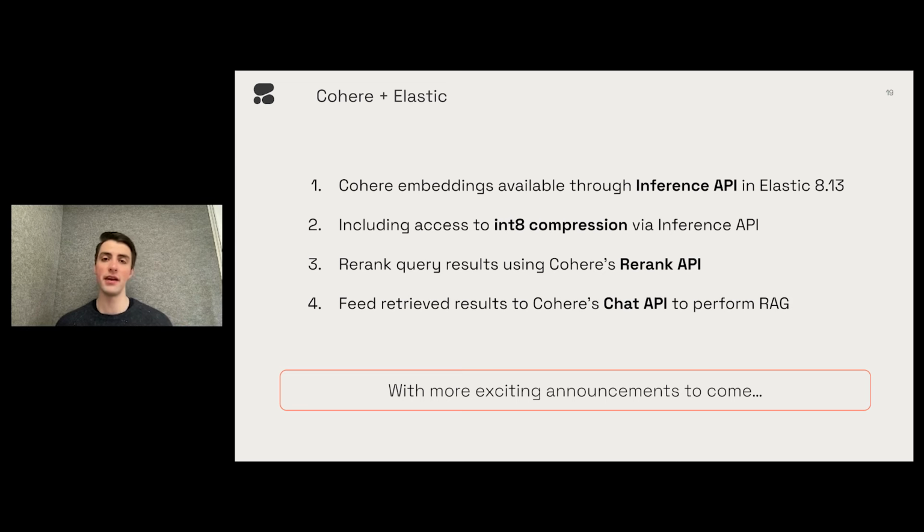You can then, once you've set up your index with Cohere embeddings, use our re-rank API. Right now, this is just separate, but it's very easy to set up a query to your Elasticsearch index, and pass the results into the re-rank API. And then you can feed those results, once they've been ranked, into our chat API to very easily perform RAG. So this is just sort of the start, but we're really excited to be working with Elastic closely, and there will surely be more exciting announcements to come.